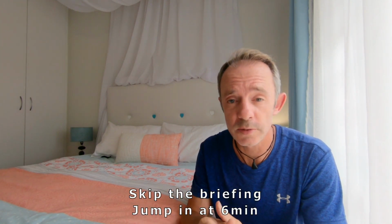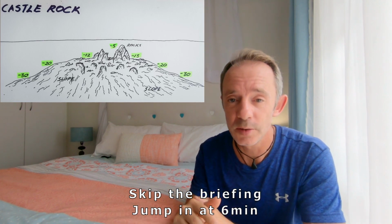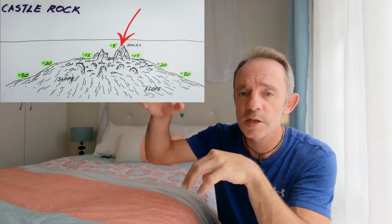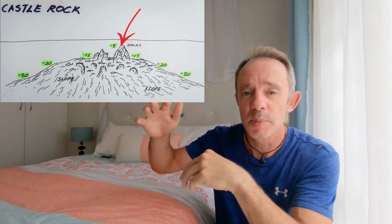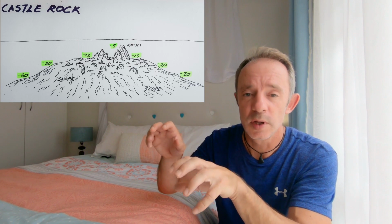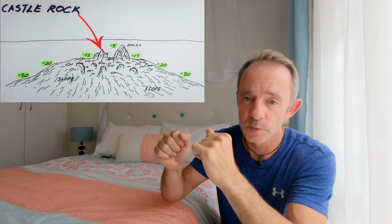So the dive site I'm going to show you guys today is called Castle Rock. Now Castle Rock is located in the northern parts of Komodo, and if you look on the dive map you can see the entire dive site is below the surface. On the very top it's got sort of two pinnacles, with the highest pinnacle, the top point, being about 5 meters below the surface depending on the tide of course, and just to the left of it there's another set of rocks that forms another sort of pinnacle.